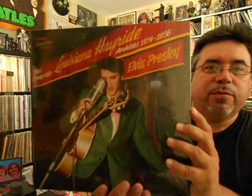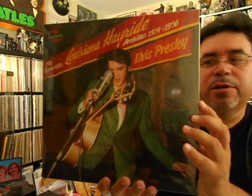Okay, next 2 Elvis albums I'm going to show are new albums. They're in the shrink wrap, brand new. But they're new releases as far as I know. I don't know anything about these. I didn't do any research before or since I bought them. But maybe people out there know what the deal is here. The first one I'm going to show here is the Complete Louisiana Hayride Archives, 1954 to 1956.